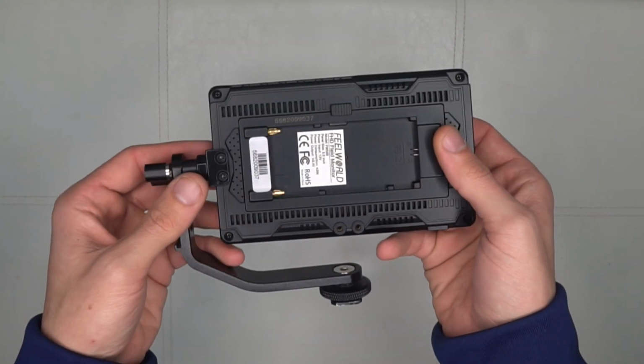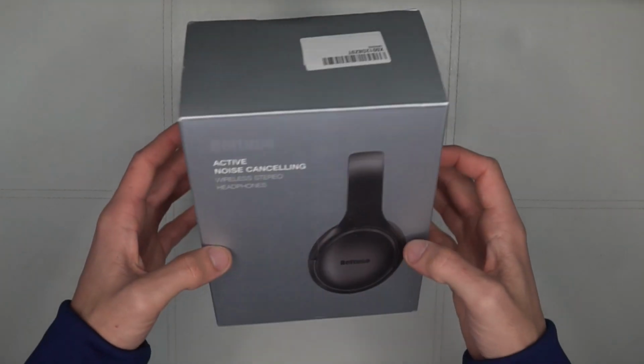We're talking about the top 5 gadgets I got last year. So this is a monitor arm that Sarah got for me. Really good so far when I've been using it.